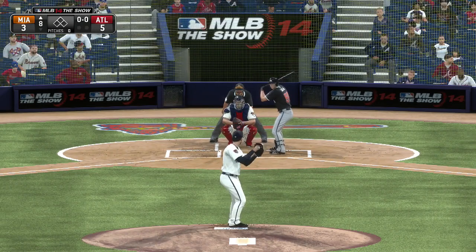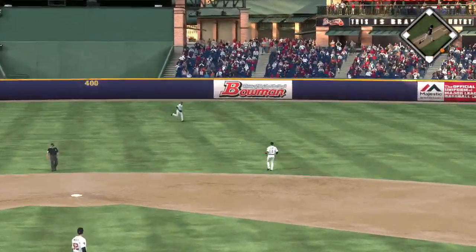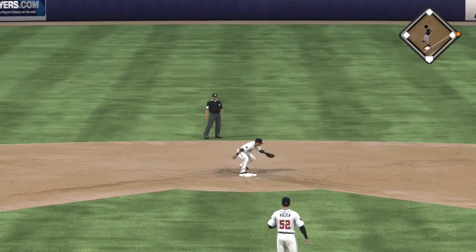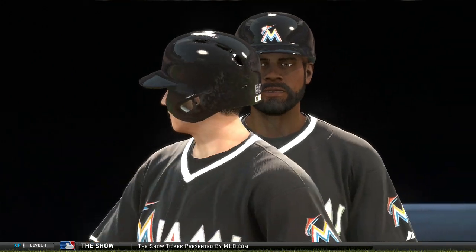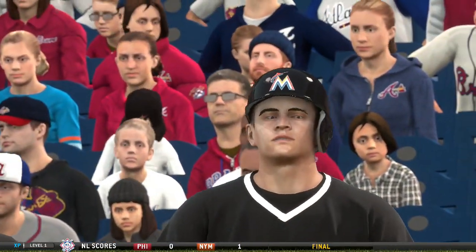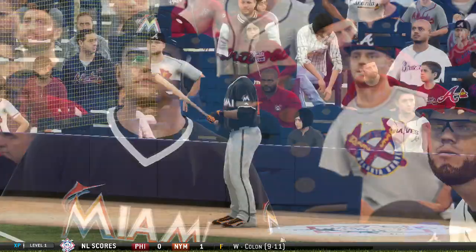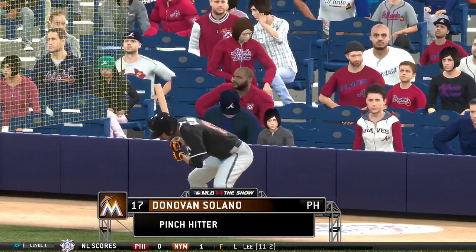Ed Lucas. Swing and a ball hit hard on the ground towards second. And this is going to find its way into right for a base hit. And the leadoff man's on to start the 8th. Cutting it close here, but he comes through in the 8th to extend his hitting streak. 18, Josh Willingham. Donovan Solano will come on to pinch hit now with a runner at first and nobody out.